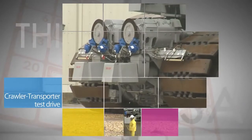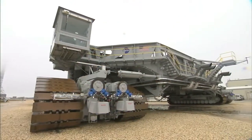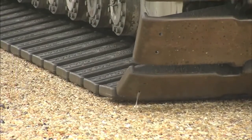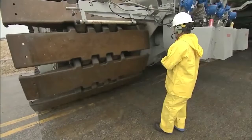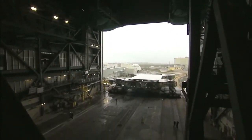Engineers recently took one of NASA's 2 crawler transporters for a test spin around the block at Kennedy Space Center. It was an opportunity to test modifications to the crawlers to prepare them to carry the Space Launch System rocket to the launch pad, with both being upgraded with the ability to carry 14.2 million pounds of heavy lift hardware.